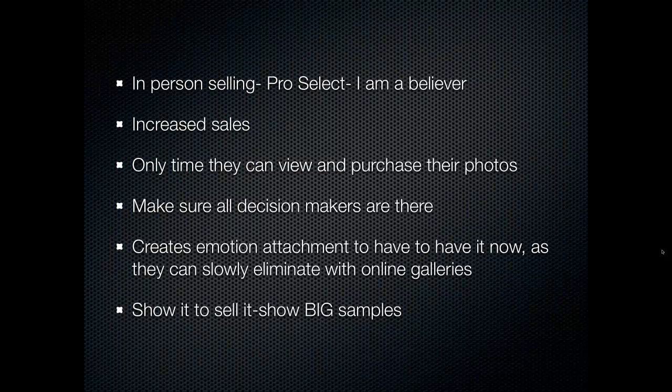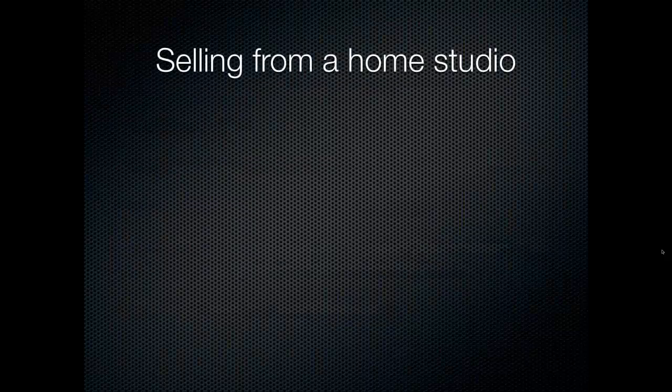Also, you've got to show it to sell it. Back when I was selling online, I would actually bring samples to the session so they could see it. And they say you've got to show it big to sell it big, so make sure you get your samples. I know collages.net has plenty of sales throughout the year. They'll have flash sales, they'll have regular sales, so you can get your samples to hang in your studio or bring on location if you don't have a studio.